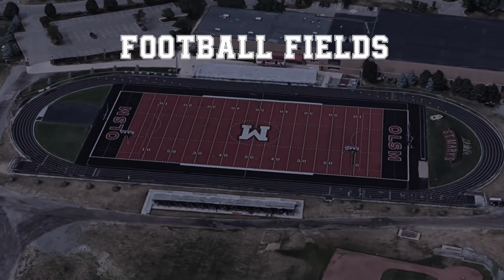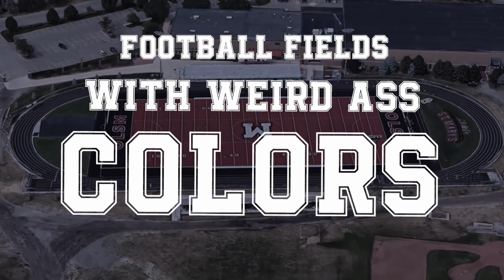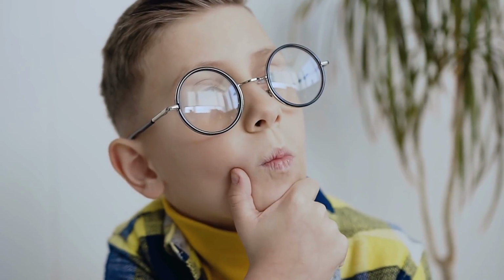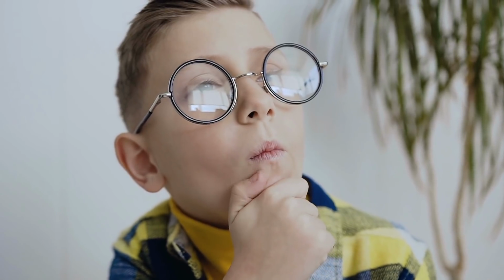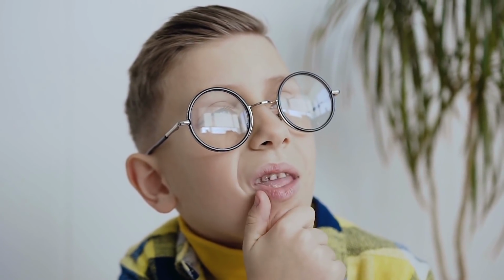Football fields with weird-ass colors are coming up right now, actually. So these are gonna start out with the more known examples, and then we'll get more weird and obscure as we go. Let's get into it.